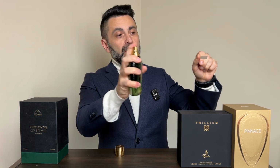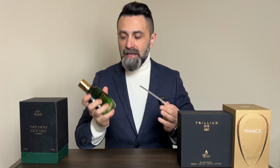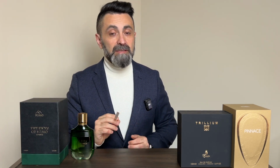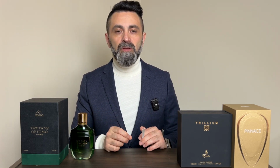The sprayer is great, it's pressurized, has really nice distribution, the bottle has nice heft, and a metallic cap. Again, the presentation of Fomo fragrances is actually very nice. And the scent itself smells very similar to the original fragrance.